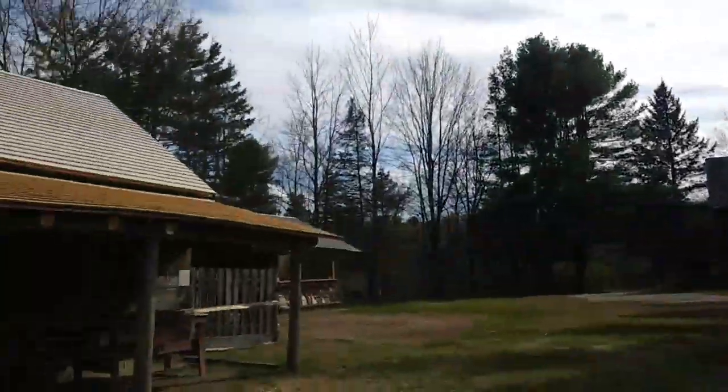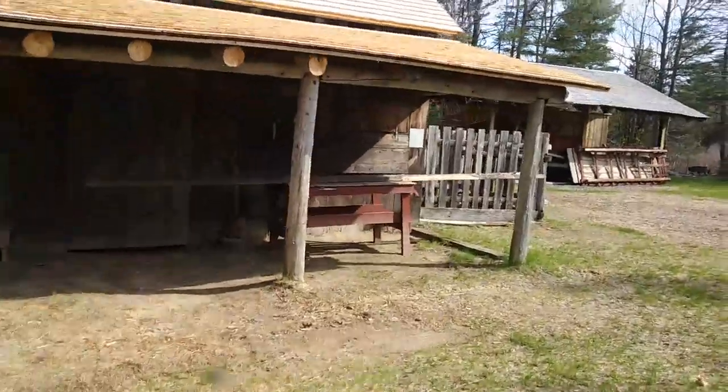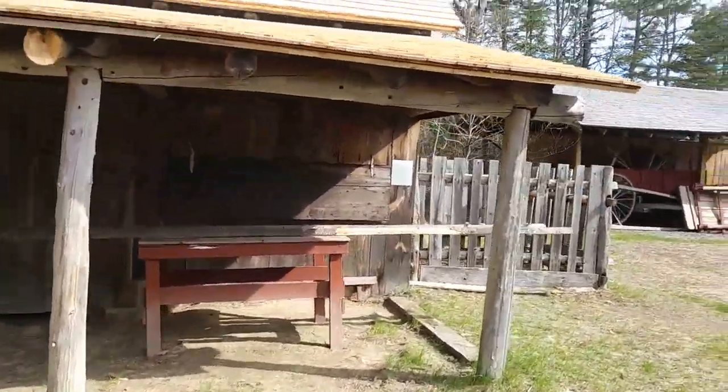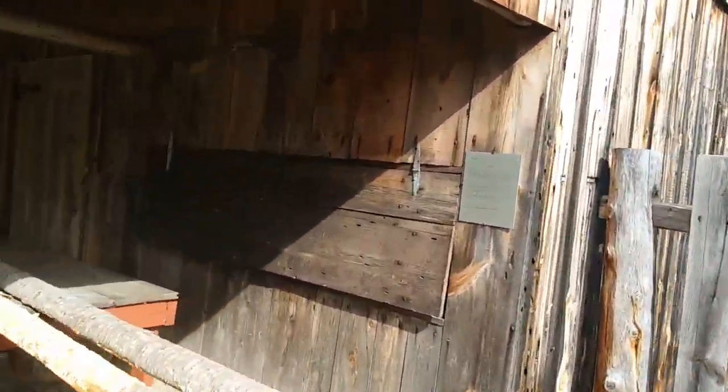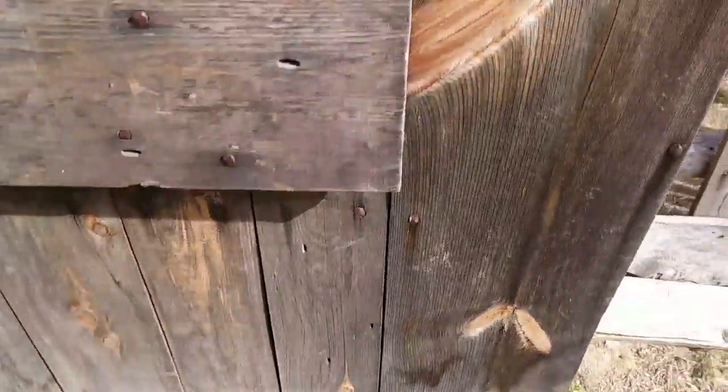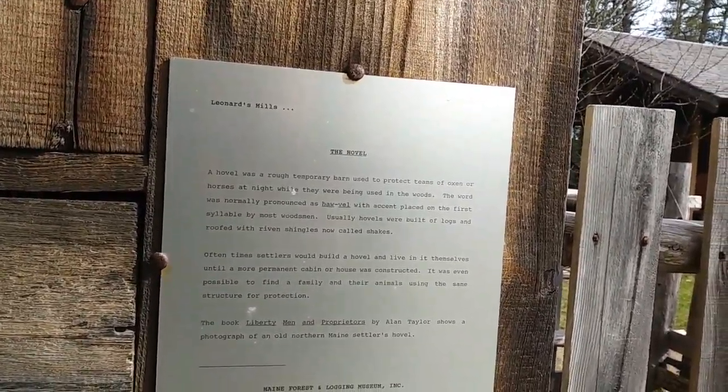All right, let's keep checking it out, guys. This is neat. What does this say? I'd like to check out this to see what this says. The hovel. This is the hovel, okay? The hovel was a rough, temporary barn used to protect teams of oxen or horses at night while they were being used in the woods. The word was normally pronounced as ha-vel, with the accent placed on the first syllable by most woodsmen.